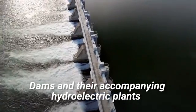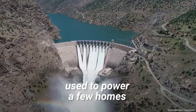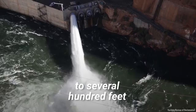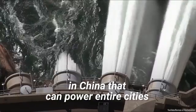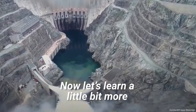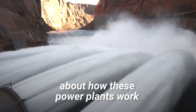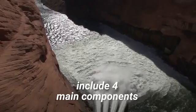Dams and their accompanying hydroelectric plants can range in size from a few feet high, used to power a few homes, to several hundred feet, like the Three Gorges Dam in China that can power entire cities. Now let's learn a little bit more about how these power plants work. Modern hydroelectric plants include four main components.